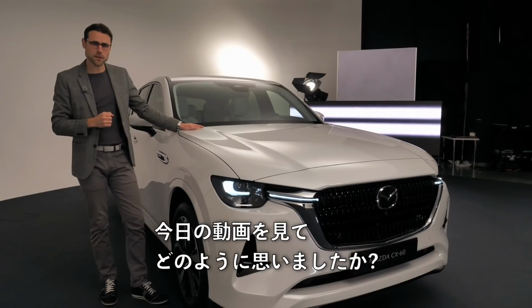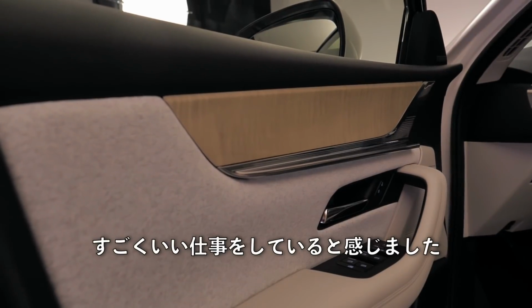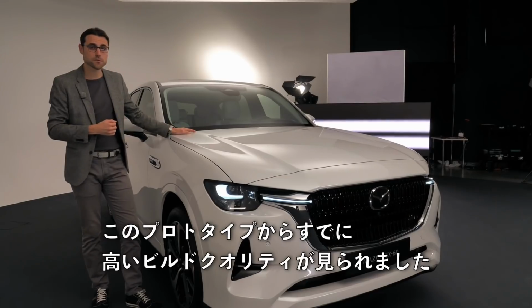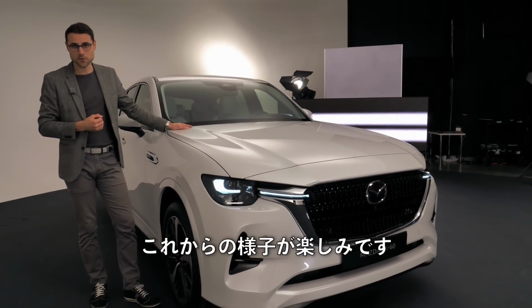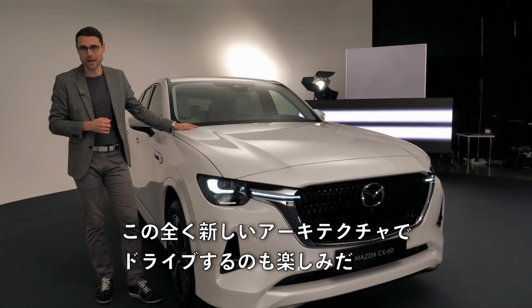Would like to know what you think about this so far. Premium approach-wise, I think especially on the interior, it works actually already quite well. We've seen a good build quality already here from this prototype. Looking forward to how this continues on the journey, and also when we drive this one with this all-new architecture.